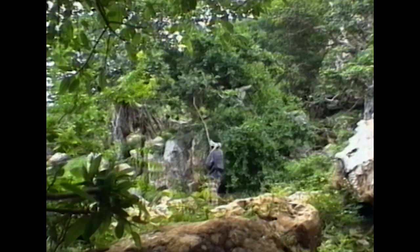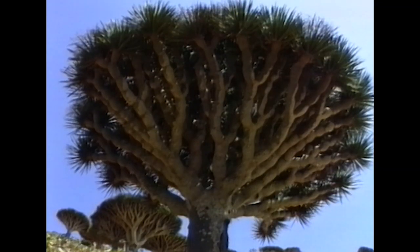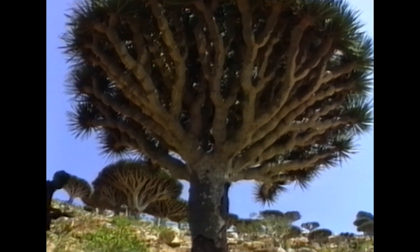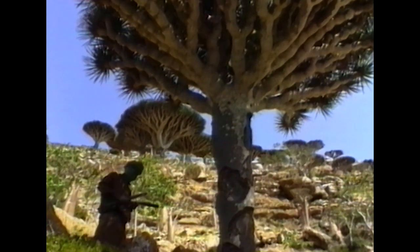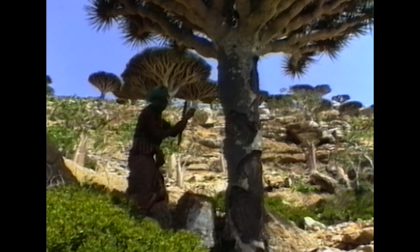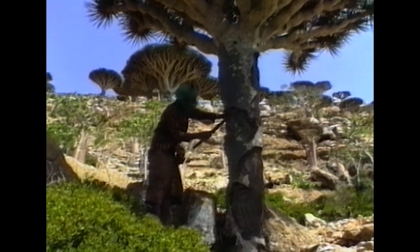So Socotra's endemic trees and plants may seem strange to us, but to the islanders they're a storehouse of natural products, from medicines to insecticides and pigments to poisons.